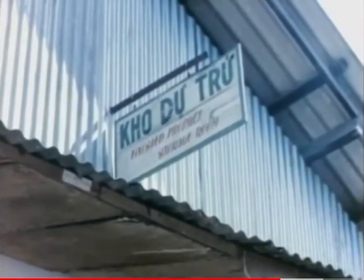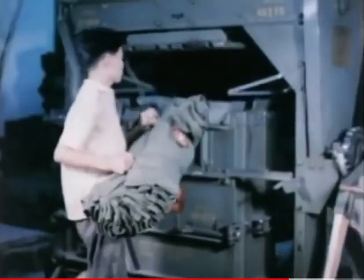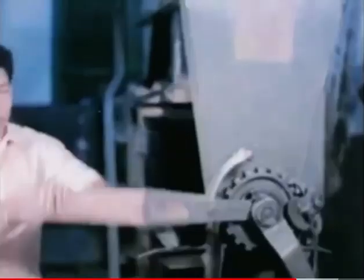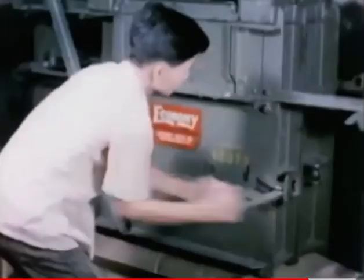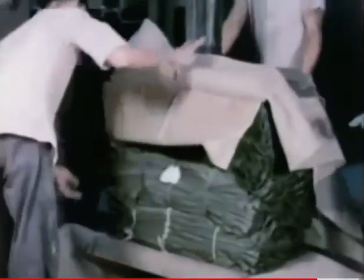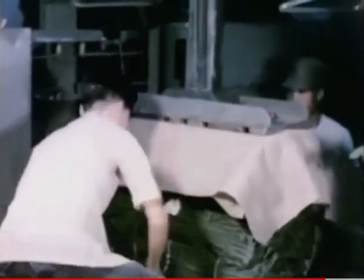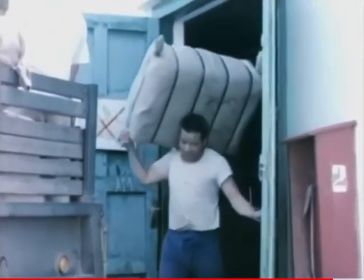In the finished product storage room, the bundles of clothing are placed in a baling press to be prepared for shipment. A hand-operated ratchet lever compresses the clothing. 3 such balers can pack more than 6,000 uniforms a day. This is one of 150 items of clothing manufactured here.